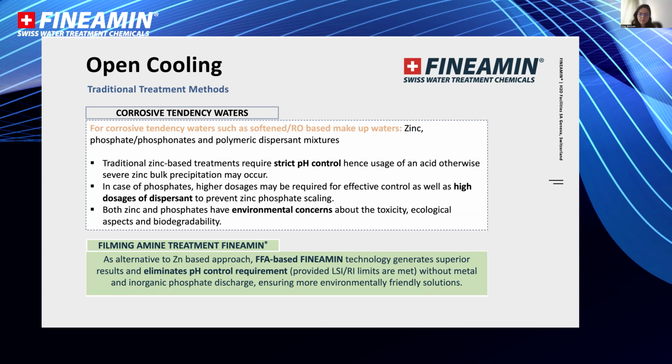What we propose, especially where we have that zinc-based approach, is film-forming amine-based technology, and basically we don't need to worry about the pH control if we ensure that the Langelier saturation index or Ryznar index, whatever we follow, the limits are met. And then there will be no metal or inorganic phosphate discharge. We have lots of applications, especially in Turkey, for that type of approach, successfully replacing zinc-based treatment for more than decades.